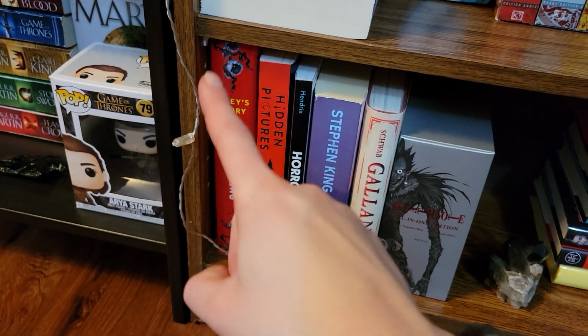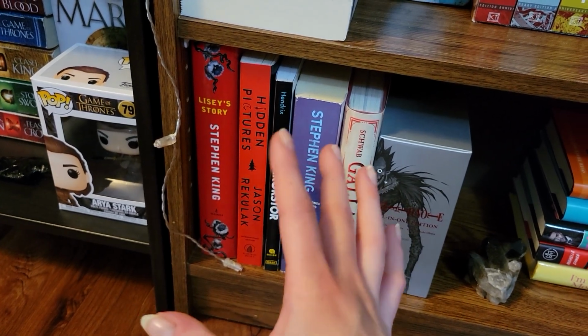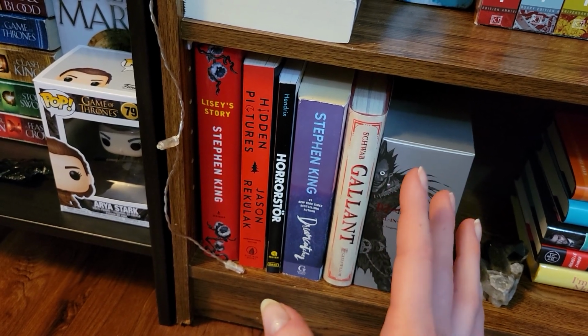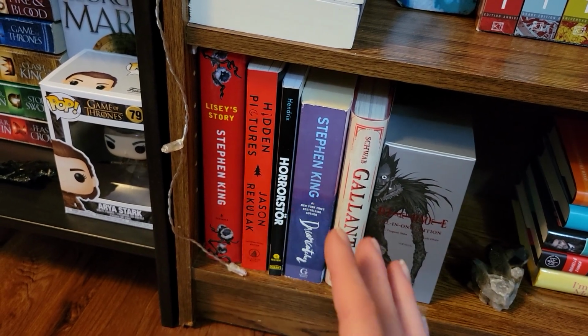Lisey's Story, if you haven't read, highly recommend. You will not be disappointed. It was a 5-star read. I will continuously give it 5 stars. I'll probably be rereading it. I have the audiobook as well. Probably going to reread that one, but 10 out of 10.